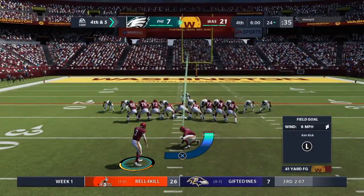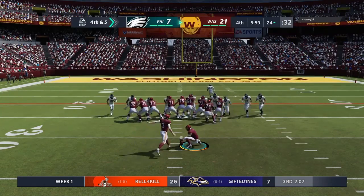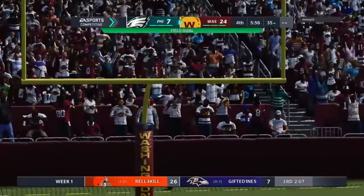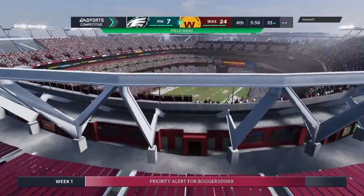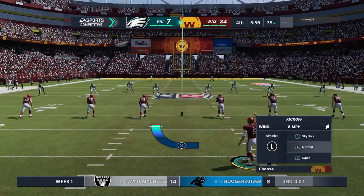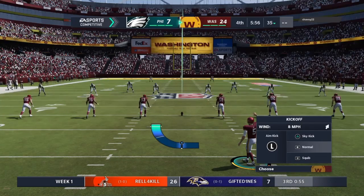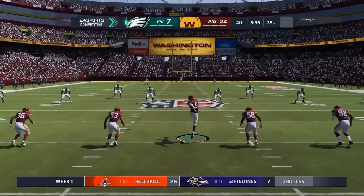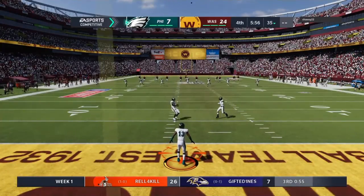Dustin Hopkins for the Washington field goal. A 41-yard attempt. Hopkins' kick is good. And that'll push the lead up to 17. So with that, you figure, yeah, this game's pretty much out of reach at this point. Yeah, it's going to take a heck of a comeback to come from three scores down. But don't change that channel. Don't go away. Miracles can happen, and you want to be here in case it does.